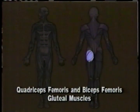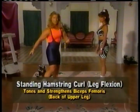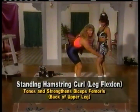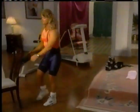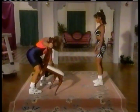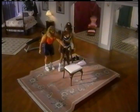That is lunges. Our next exercise is going to be standing hamstring curl, which is for the back of the leg, which I just showed you. This is a nice back of the leg, all right? We need to get a chair. Let me grab a chair real quick. Roll this towel out of the way because we won't need this. Let's come around over here so we can show the people a little bit better.